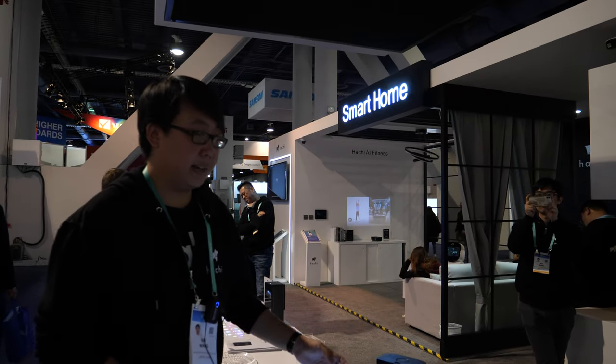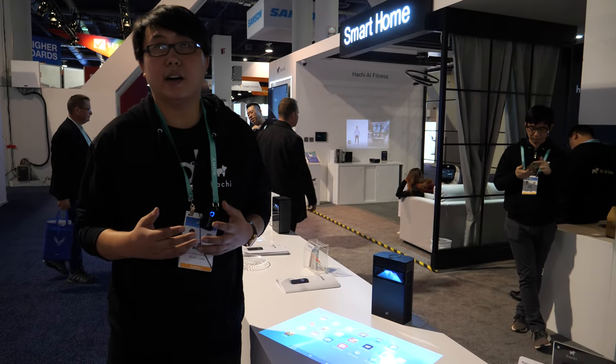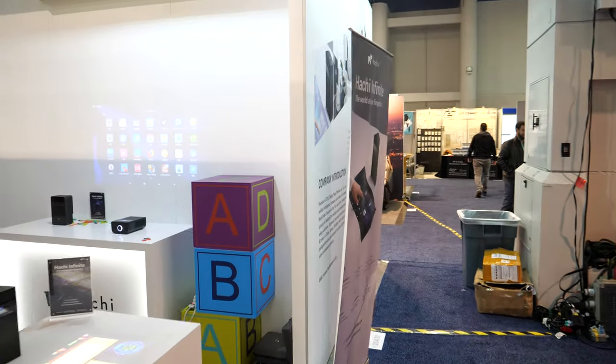Any chance this can become more affordable? Well, it is. Right now the manufacturing cost is pretty high, so we are trying to lower the retail price as well. To $499? Not that low. Before CES 2021? Well, maybe not that low. Maybe $799, $899.